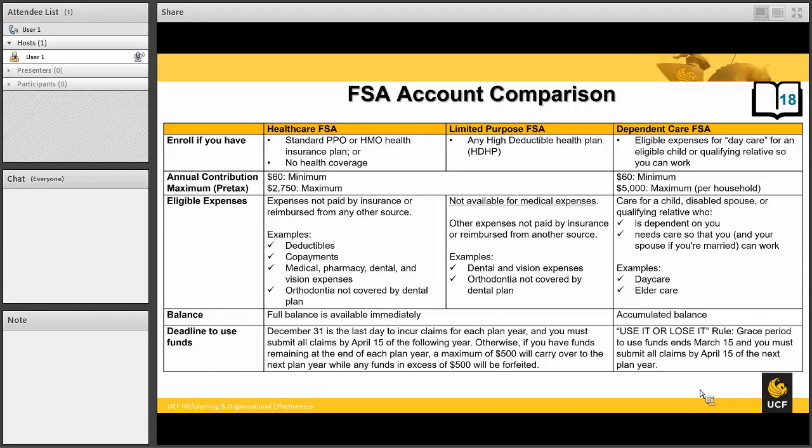The deadline to use the funds for the healthcare and limited purpose flexible spending account is December 31st. That is the last day to incur all claims. You still have until April 15th to submit any claims that were incurred prior to December 31st.